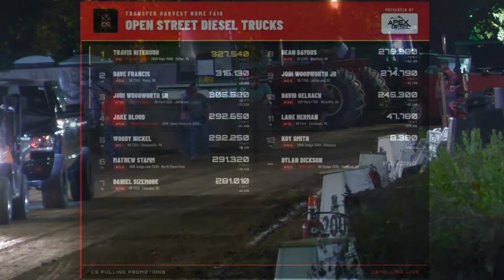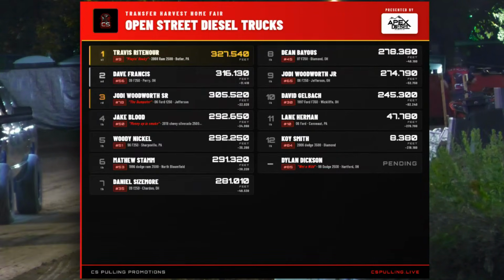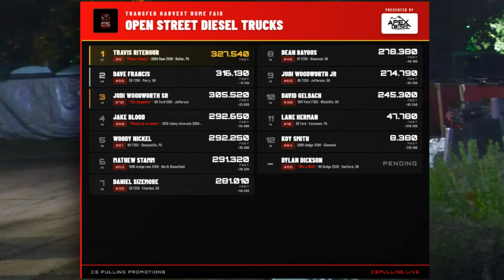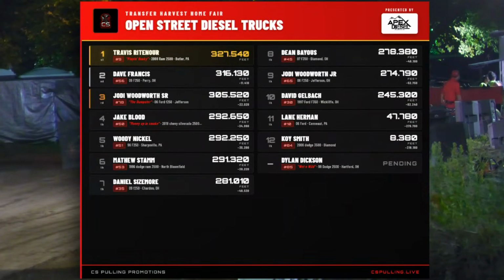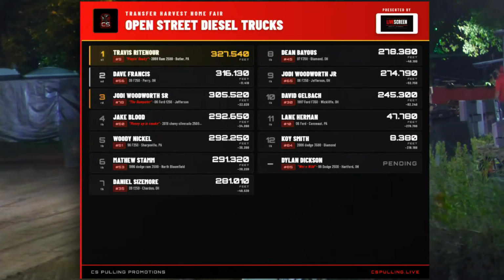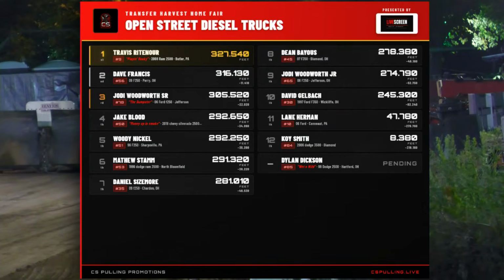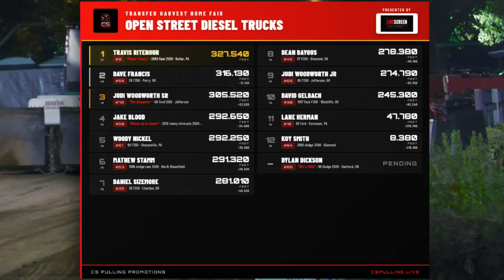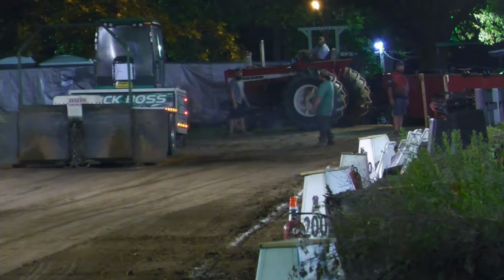So we'll get ready to go with our final competitor in the Open Street Diesel division, a very tough running Dodge out of Hartford, Ohio. This is going to be Dylan Dixon with the truck Wet and Wild. He did pick up a win the other night, so see if he can get out beyond that 327 lead mark.